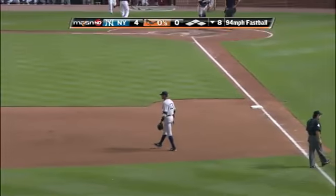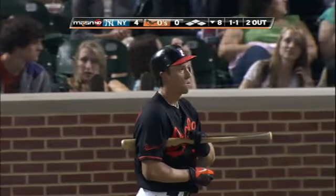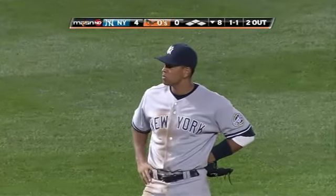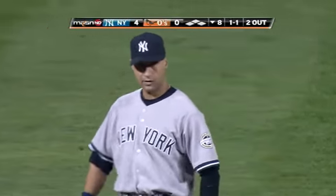For one of the only times in his baseball career, Derek Jeter may actually have been wrong yesterday. I'm going to mark that one down. Jeter was asked about the return of A-Rod, and he said, well, you know, he's not a savior. One swing of the bat, and he may have saved this game.